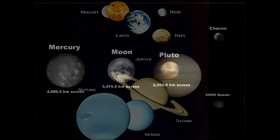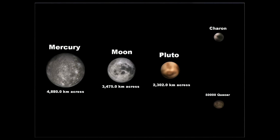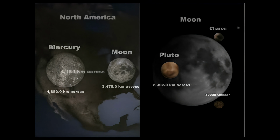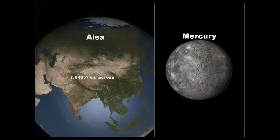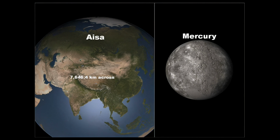How about the planets? You can now clearly see that 50000 Quaoar is dwarfed by even the small planets in our solar system. Here, you see that North America is wider than the diameter of the Moon, but the Moon's land mass is larger. This is Asia, the largest continent on Earth, which is proven to be wider than planet Mercury.